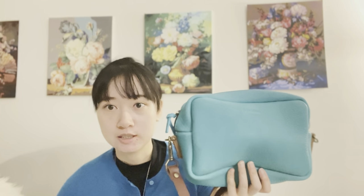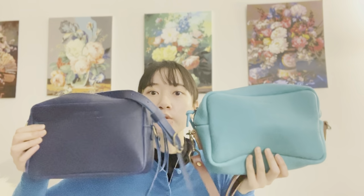In this video, I would like to share a comparison of two bags. The first one is from Gophers Goods, it's their Sarah bag. And the other one is from Portland Leather Goods, it is their Toaster bag. So as you can see, both of them are camera style bags, which are quite popular and easy to style, very functional.